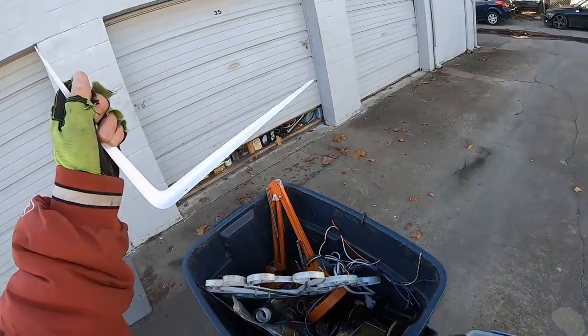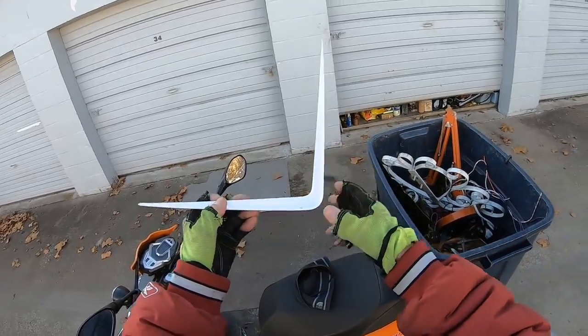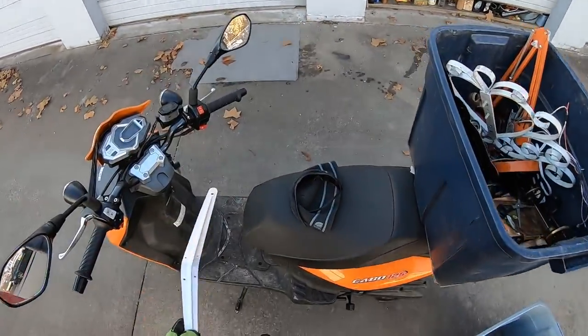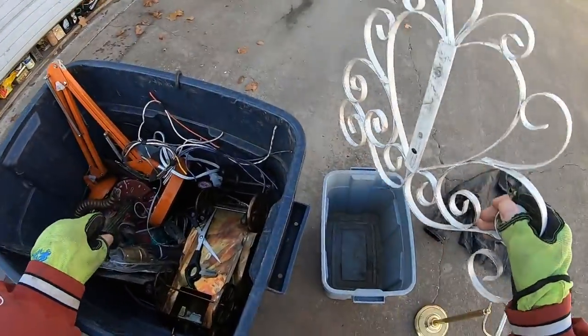Scrap that. I'm gonna keep this brand new little shelf bracket. It's exactly like the ones I use for my catwalks. And some scrap metal.